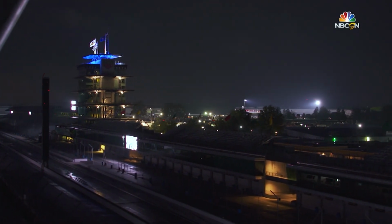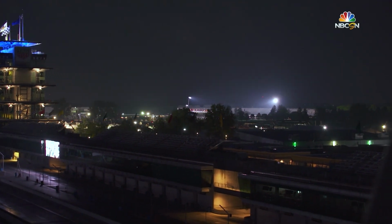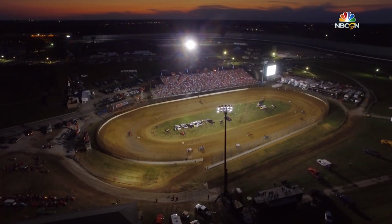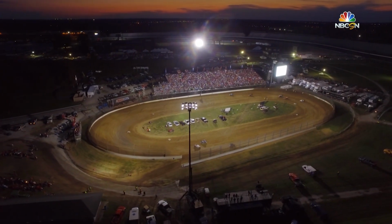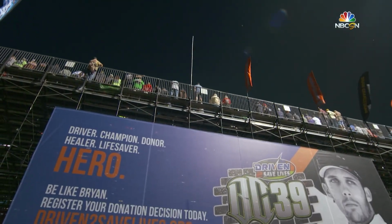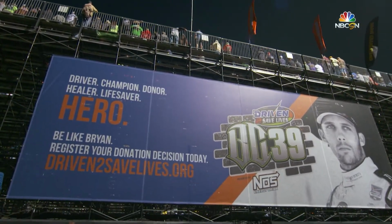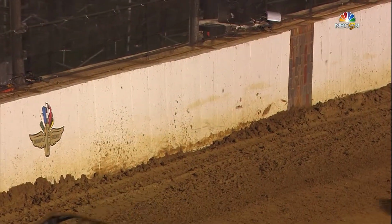For most of the 20th century, the Indianapolis Motor Speedway was used one time a year for one type of racing. Since 1994, it's added NASCAR, Formula One, MotoGP, sports cars, go-karts, and more. Now the world's most famous race course has added another racetrack, a quarter-mile dirt track just inside turn 3 of the 2.5-mile oval. And they've added temporary lights.